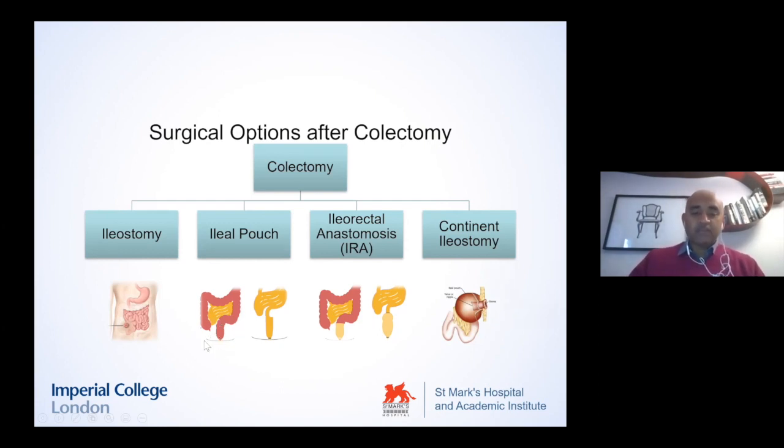Now, the reason we leave the rectum behind is that there are multiple different options available for the more definitive surgery in ulcerative colitis. If one were to take out the rectum, then it automatically excludes these options. So leaving the rectum behind leaves us with a pelvis that has been untouched with surgery and therefore allows us to restore some form of continuity, so you can go to the toilet through the anus rather than through an ileostomy.